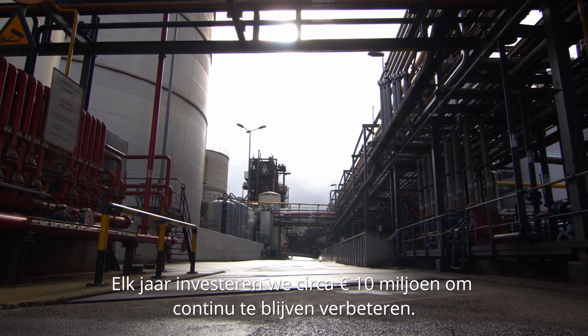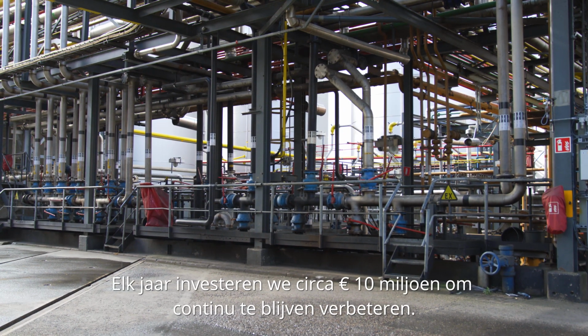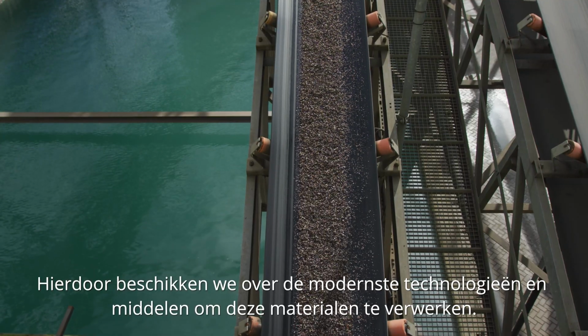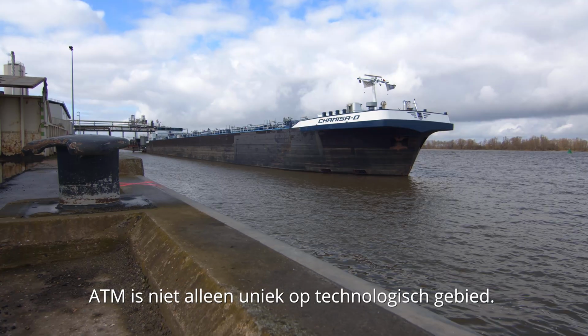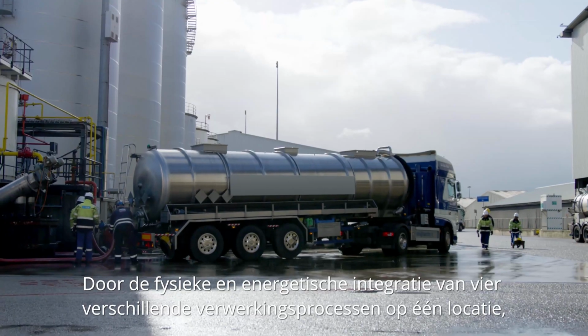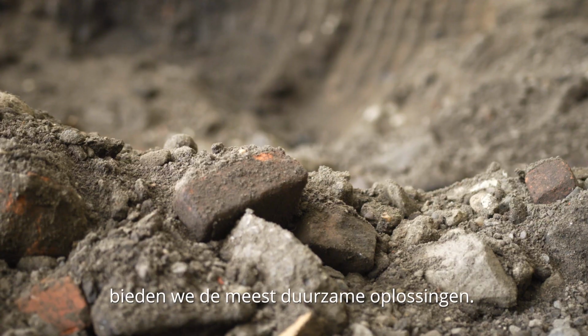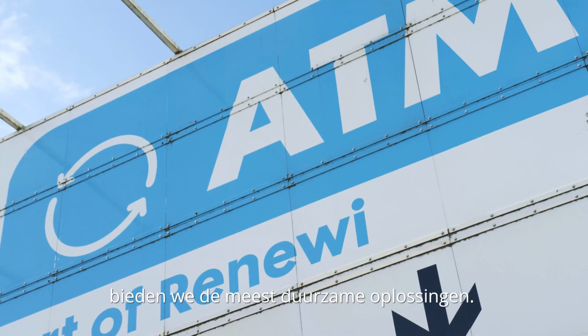We invest up to 10 million every year in modernising and upgrading our facility so that we have the leading-edge technology and capabilities to handle these materials. ATM is not only unique in its technology, but also because we combine 4 different treatment processes on one site in a physically integrated way that provides the most environmentally friendly and economic solutions.